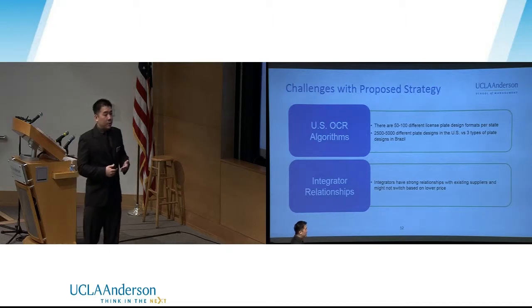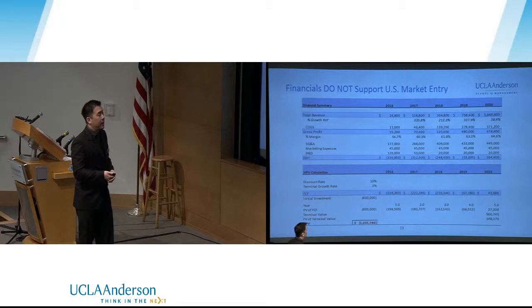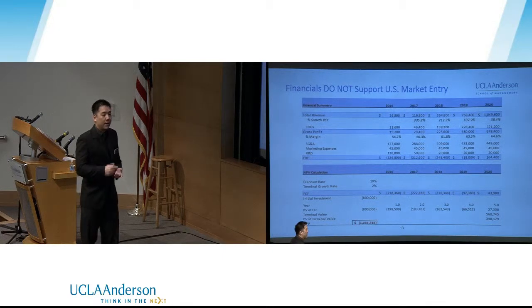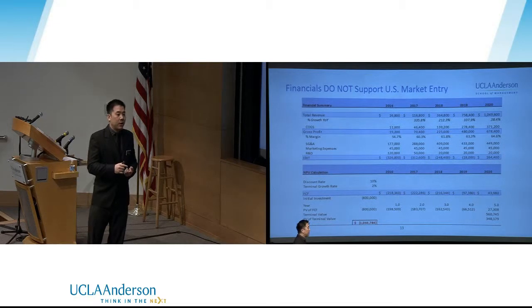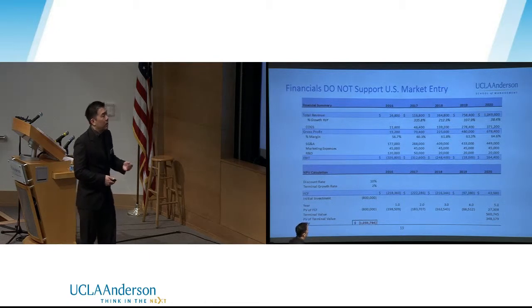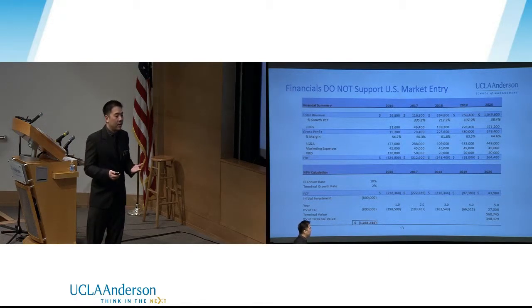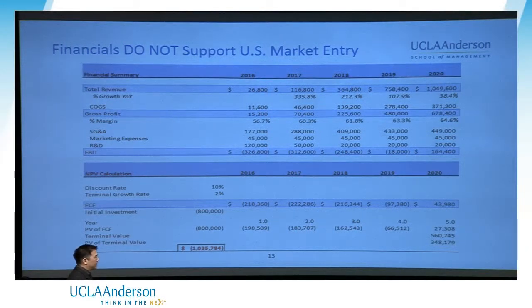So assuming that Pumatronics is able to surmount these challenges, and assuming they are able to execute on the strategy that we provided, we have run five-year projections to determine the financial viability of this low-risk strategy. Unfortunately, in the five-year projections, even that strategy does not pan out. After an initial $800,000 investment, it would take Pumatronics 5 years before they see any profit. Even at a very generous 10% discount rate, they would still get a very negative $1 million NPV. So essentially, the point that we want to make is that even in the lowest risk strategy scenario, in the best case scenario, they would still not make any money if they were to come to the United States.